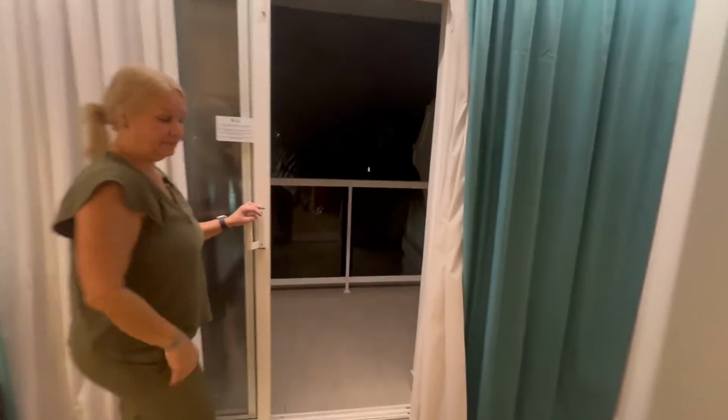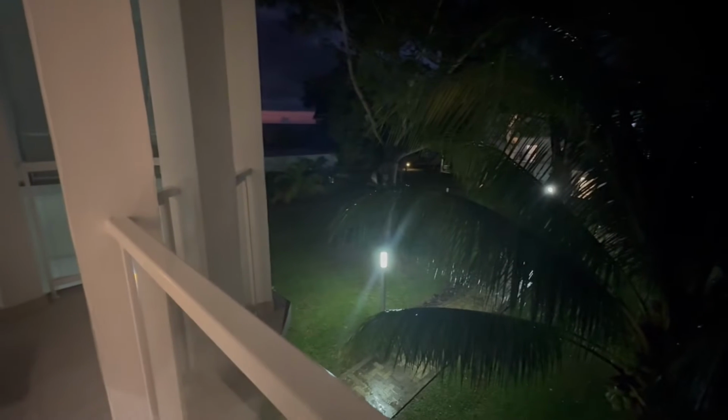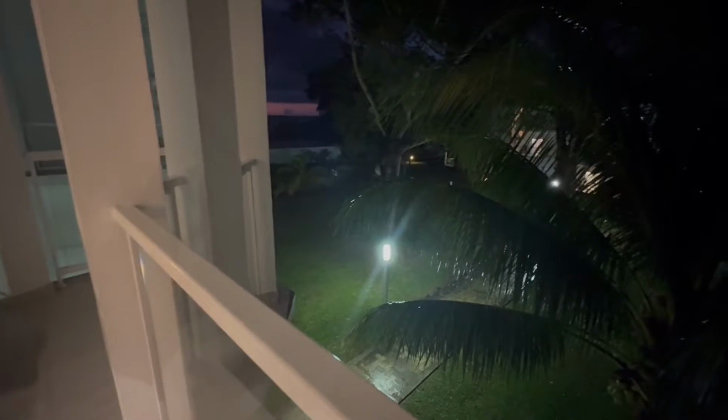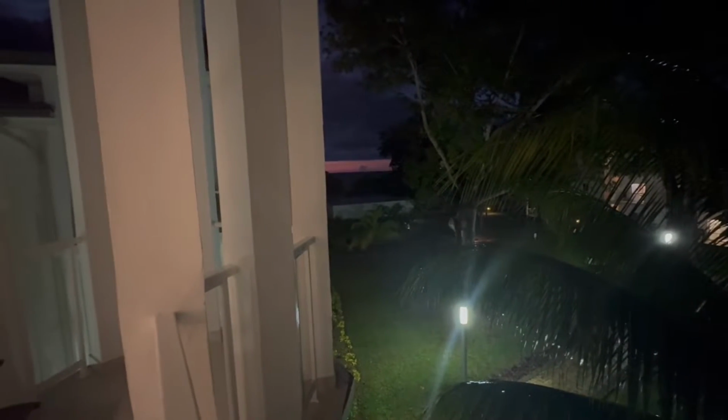Check out our balcony. Not sure what we can see. Oh, very cute. We're on a corner, and it's nighttime and raining. We have a garden view. You might be able to see just a little bit of the ocean if we're lucky. There's a nice little corner balcony at the corner of the building.